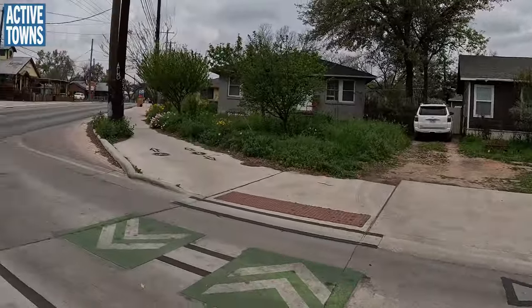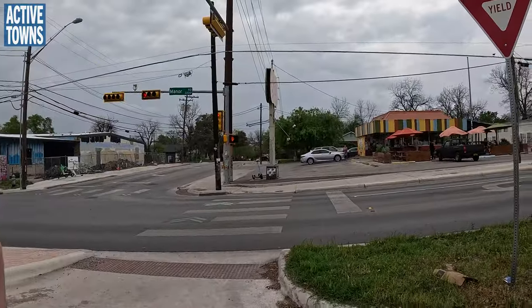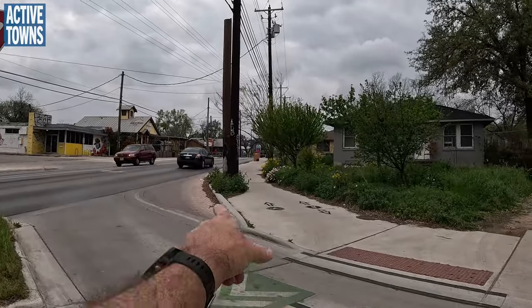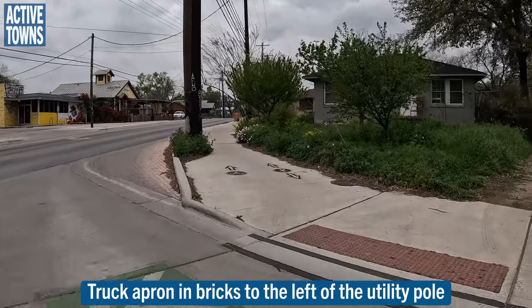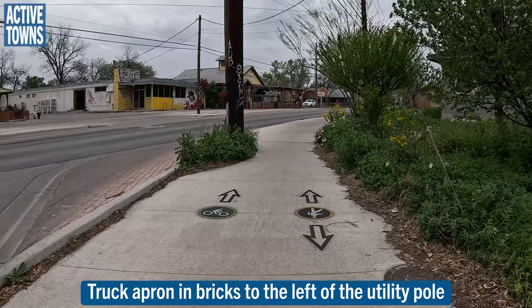And then if you are heading this direction, then you come through here and then you make your way across. And if you're heading that direction, you have an uninterrupted path at the sidewalk level on the shared use path going up in this area here. You can see how they have the truck apron. Yeah. Right here where they use the bricks, I can see that they've tried to tighten the turn.